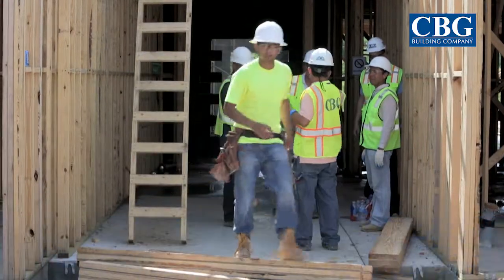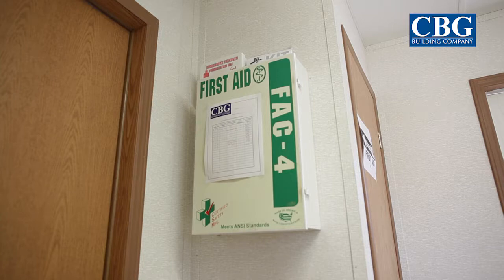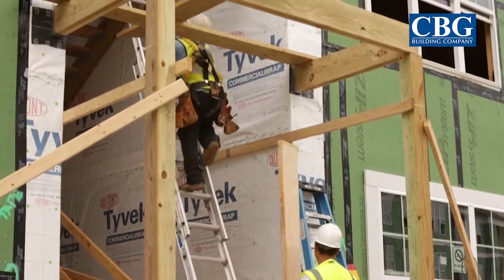Your company should provide a first aid kit, but CBG also has one in all trailers located on the job site. A post-accident drug test is required for every accident and near-miss accident.